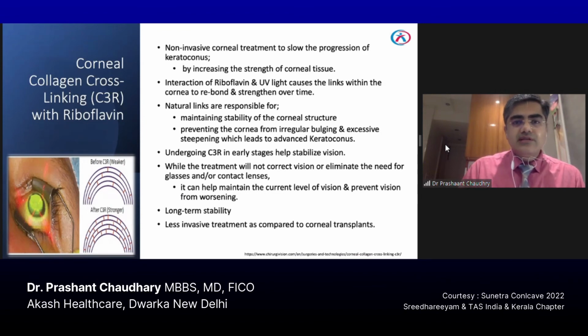So C3R is increasingly done at the diagnosis of keratoconus, unless the patient is old. Because once you reach 35 years old, 40 years old, keratoconus will slow down on its own. Nature, the normal sunlight, has caused sufficient cross-linking to slow down the keratoconus and maybe stabilize it. So if you're diagnosing someone at that age and you're not sure of progression, maybe you can monitor for progression. But most of the others, we would like to treat at an earlier age, or at diagnosis of keratoconus.